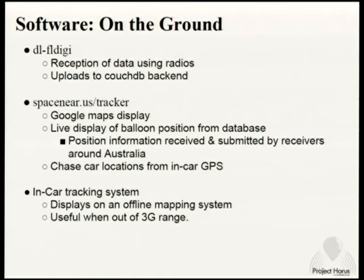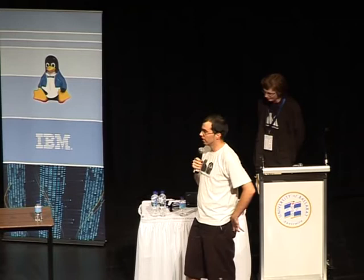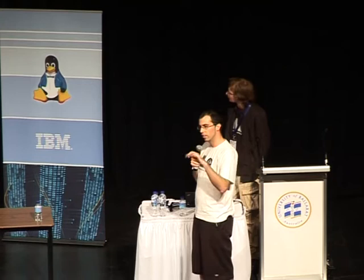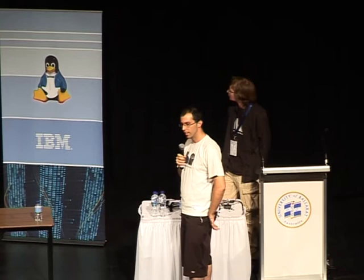So FLDigi is a pre-existing bit of open source software for decoding different types of modulation schemes. We have a modified version called Distributed Listener FLDigi, that's designed for doing high-altitude ballooning. That receives and decodes the RTTY data that I showed just before using the line in on your PC and uploads to a website that uses a CouchDB backend. That data is then consumed by a Space Near Us tracker. That's a Google Maps page that plots the location of the balloon. It also plots the location of the cars and the receiver sites around the country, so people can see their name popping up there and the packets that they've contributed as they upload data for us.